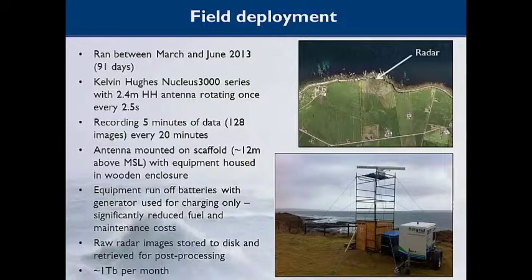And we record 5 minutes of data, which is 128 images. Those are then digitised by a separate computer and then saved with a timestamp. And this happens once every 20 minutes. The scaffold's about 12 metres above mean sea level. We were on top of about an 8-metre cliff.